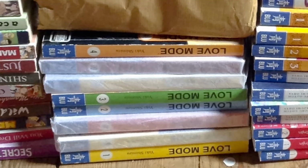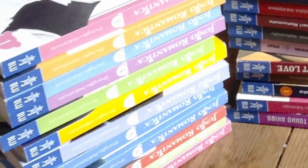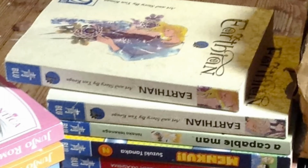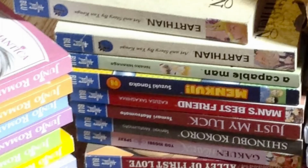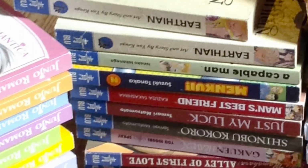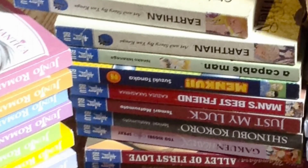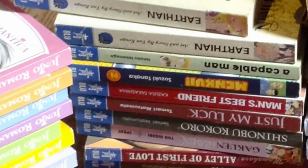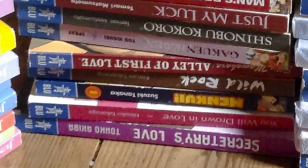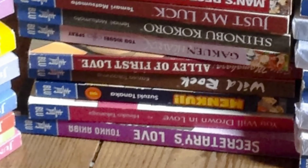I also have the rest of my Love Mode, and also some random ones, of course a big Junjo Romantica collection there, my other Earthians, Capable Man, my Menkui, my other copy of Just My Luck, The Man's Best Friend that I mentioned in a previous video, more Shinobu Kokoro, and Gaku in Heaven, the first volume. There's another 2 volumes of that, but I don't have them. Secretary's Love, You Will Drown in Love, volume, I think it's volume 2 I have. There's volume 1 I don't have, and You Will Fall in Love, and I don't have that one either.